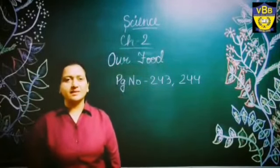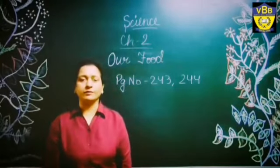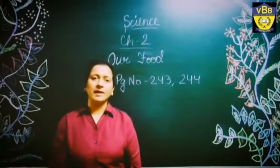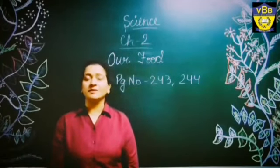Today we are going to discuss chapter 2, our food. Please open page number 243 and 244 in your book. So cooking is very important, as you all know, because cooking makes our food softer and easy to digest, and it also makes food tastier and smells good.